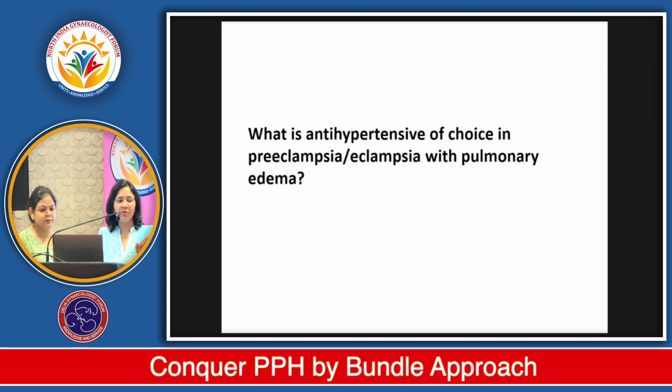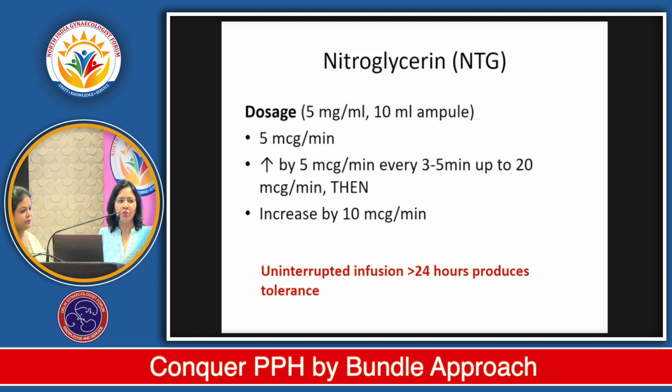Now, because we were talking about pulmonary edema, this is one condition where we do not use the usual antihypertensives which we are giving. So what antihypertensive should we give in patients who have hypertension with pulmonary edema? In these patients, labetalol is absolutely contraindicated when the patient is coming in pulmonary edema. Here, the drug of choice becomes nitroglycerin. It has to be given in the dosage of 5 microgram per minute every 3 to 5 minutes up to 20 mics. Then it can be increased by 10 microgram per minute.